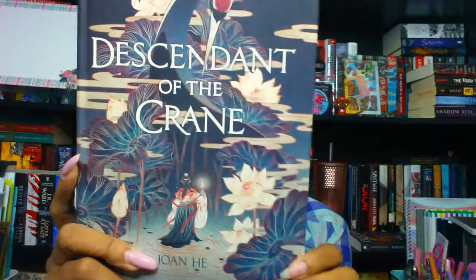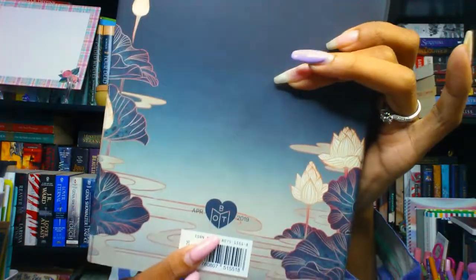The last book from Book of the Month that I have was one that everybody raved about. A lot of people said they actually enjoyed it, and I'm glad that I picked it for my box. It is Descendant of the Crane. I did get the ebook immediately when it came out, but I really just wanted a hardcover copy of it. It is gorgeous. I love the cover. It is by Joan, I don't know if I'm pronouncing it right, but again, this was from April 2019. This cover is to die for.